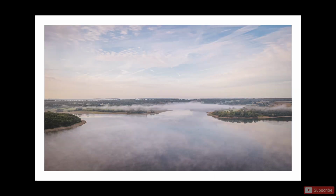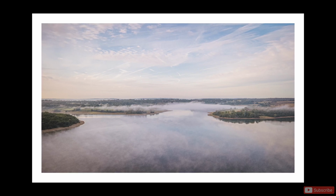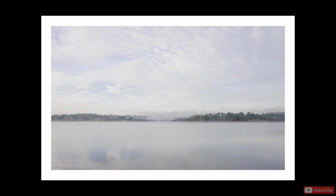Let me know if you do anything differently, how you tend to work when you're out on location. This though has been a lovely landscape photography trip around the very beautiful Bewl Water reservoir.